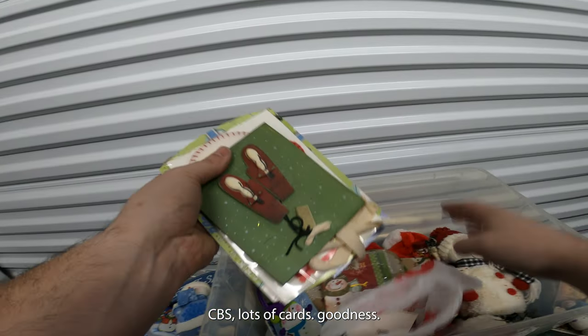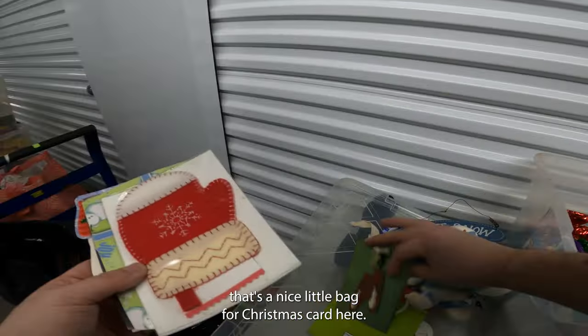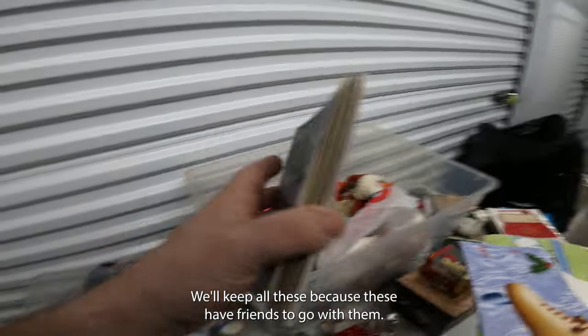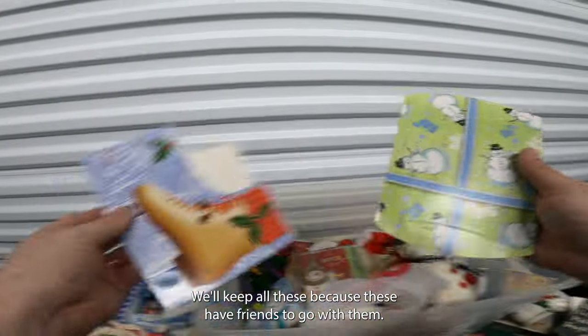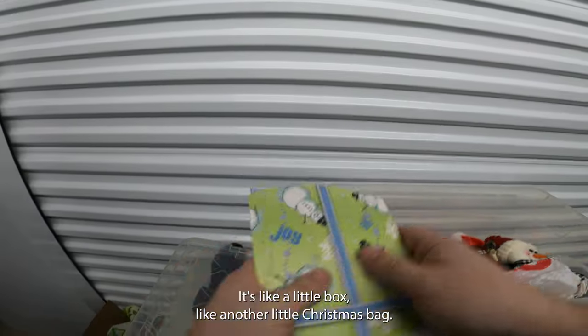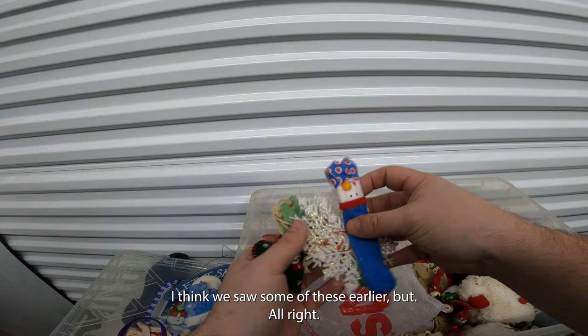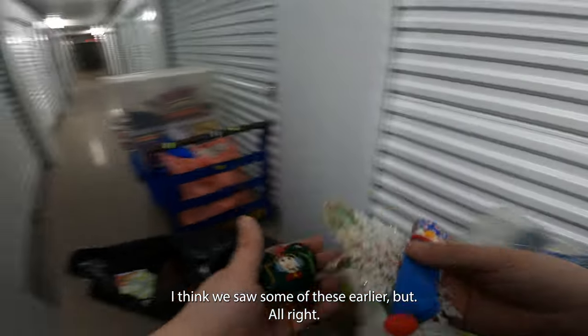CVS, lots of cards. Look at this. Oh, this is a bag. Oh, that's a nice little bag. Little Christmas card here. Easy now. Okay, we'll keep all these because these have friends to go with them. Oh, that's cool. It's like a little box. Look, another little Christmas bag. Some ornaments. I think we saw some of these earlier, but all right, these are kind of generic.